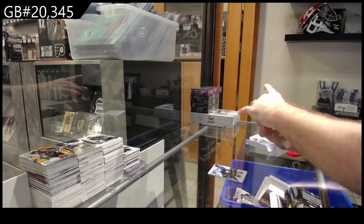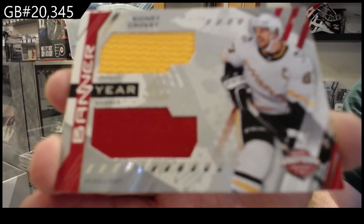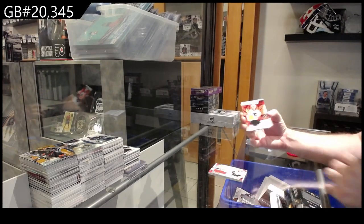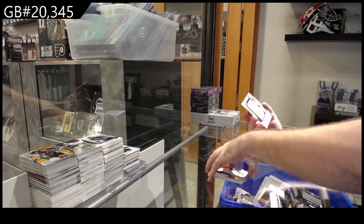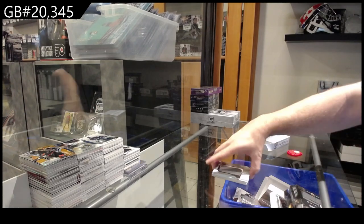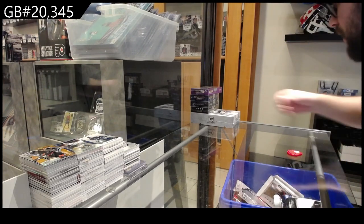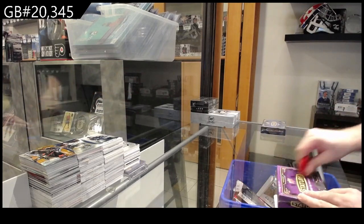For the Penguins, banner year, Sidney Crosby. Crosby for the Penguins. Rookie jersey, Cam York for Philly. Banner year for Vegas of Pacioretty. Two different Pacioretty's, two different banner years. Congrats, Vegas, on those. 21-22 stature and 2021 stature.